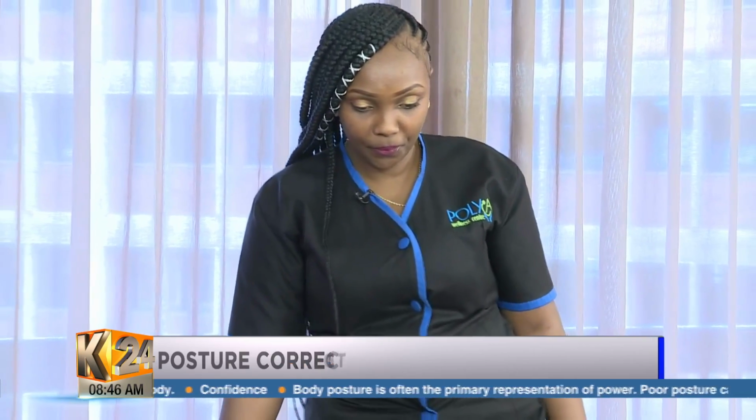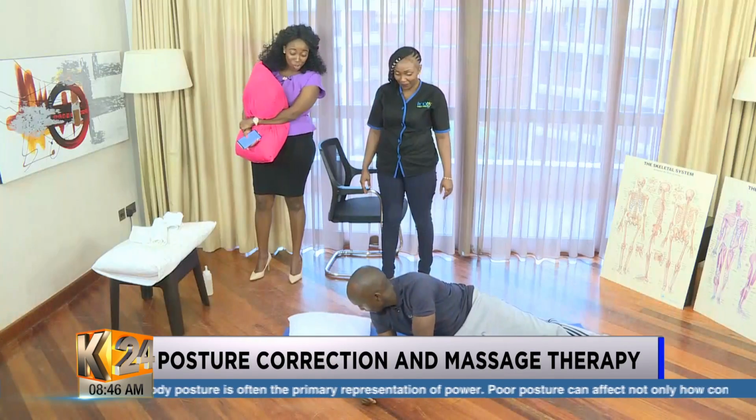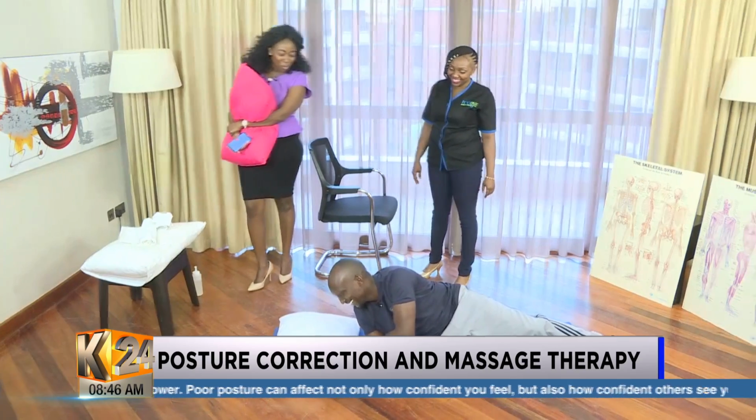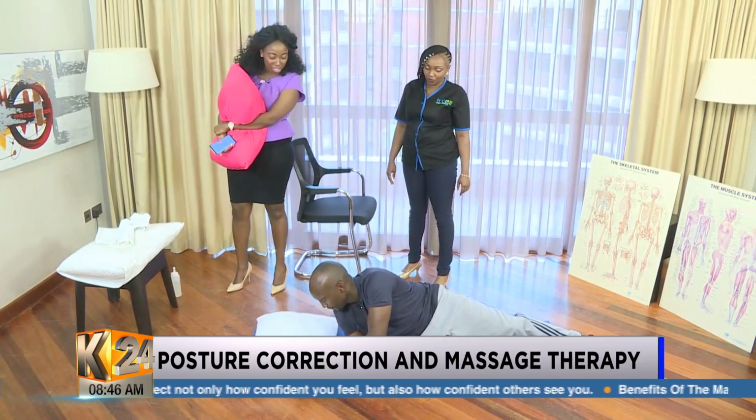So we're just going to go ahead and demonstrate. First of all, where we should place the head, the pillow, at the head area, and how you should sleep. I hope we're all paying attention to this. Even our crew is so interested. They're like, have I been sleeping wrong? Okay, so Robert, you showed us how we sleep wrong.